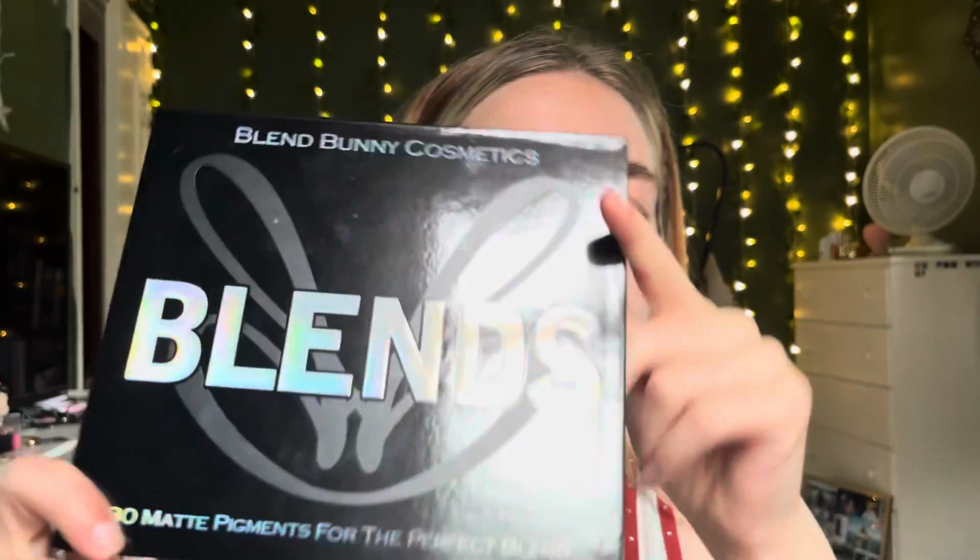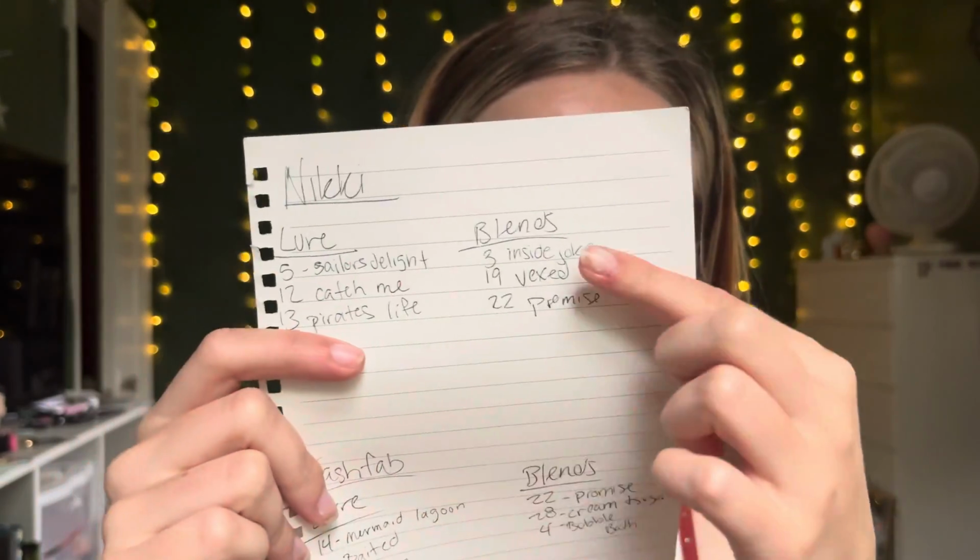Today is collab day. It is with the ever so amazing and gorgeous Fash Fab Beauty here on YouTube. She and I have done a collab before. We've talked about doing one again, and that is what we are doing here today. We chose to pick each other's shades, but random number generating them, with two palettes. We chose the Blend Bunny Lure and the Blend Bunny Blends palettes. So I did hers and she did mine. I have my shades right here that she sent me, and then I have hers down here.